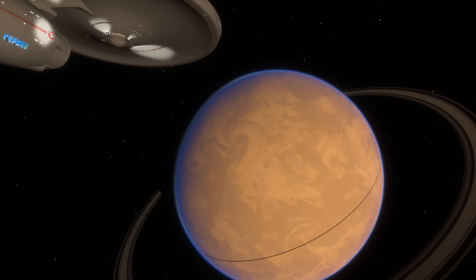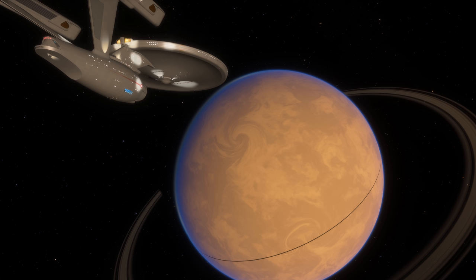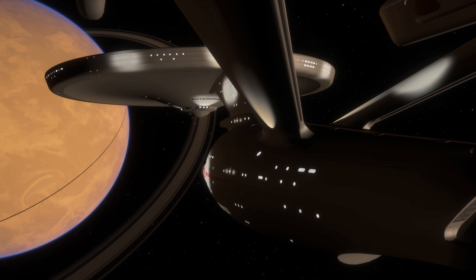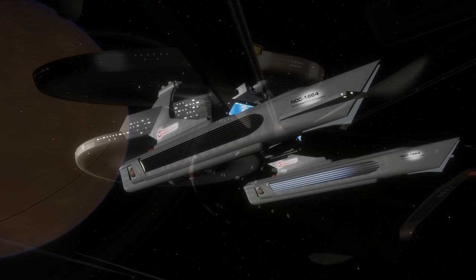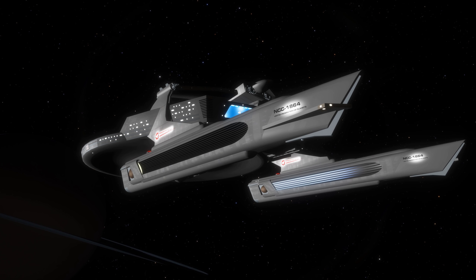As a direct result of this push, the Constitution Class refit and the Miranda Class would make their debut in the latter 2260s and early 2270s. Both would be huge successes, with the Constitution Class refit going into full and rush production following the V'ger crisis. And with these successes, Starfleet wanted more designs to replace the already existing vessels, covering all possible starship mission profiles.